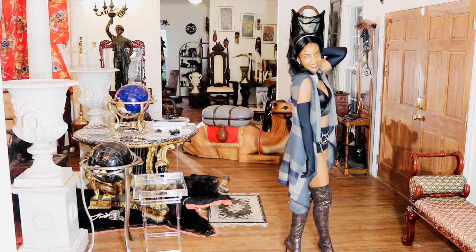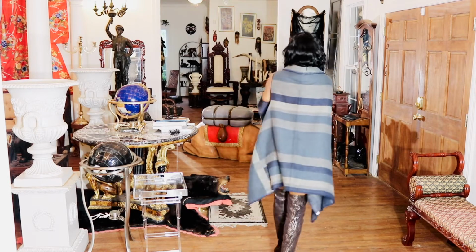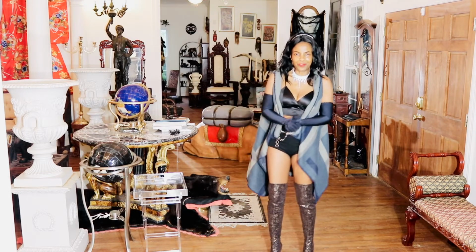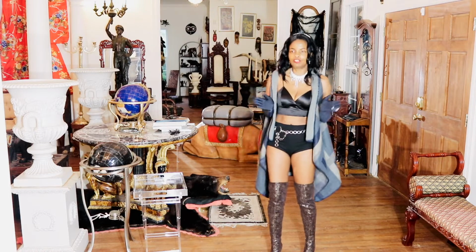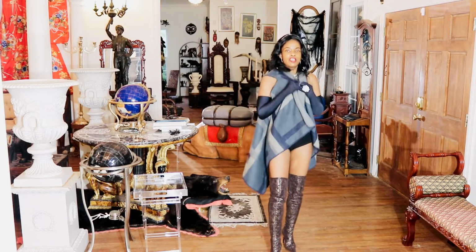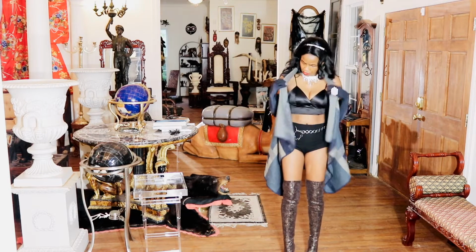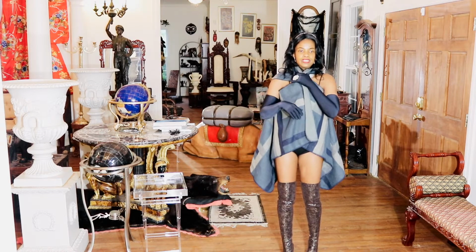So what do you think? So anyway, the whole outfit is very comfortable. I like it. You can't even tell that you're wearing anything. The only thing is that you have to keep pulling it because it doesn't have a button or anything. So it looks like it's going to fall. So I have to keep holding it together.